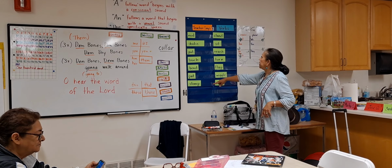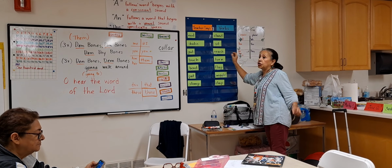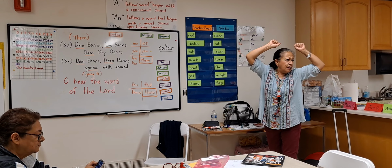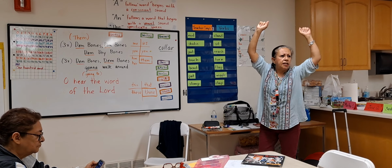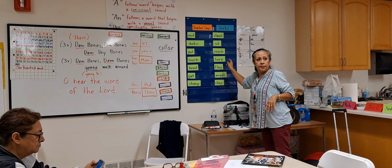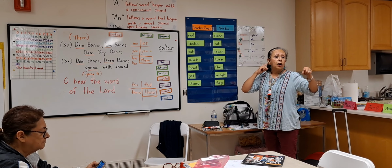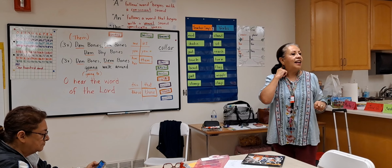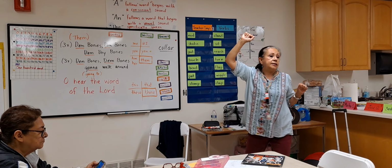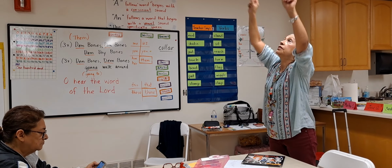And stomp is with your feet. And stand, you know that one. And sit, you are all sitting down right now. Reach is when you're reaching out like this. What is that? Alcanzar. Reach. Estirarse. No, reach es alcanzar, ¿no? Stretch es estirarse. Yeah, but reach es cuando quieres agarrar algo. Alcanzar. Reach. Alcanzar. Okay. So like reach for the sky, or reach for the ceiling.